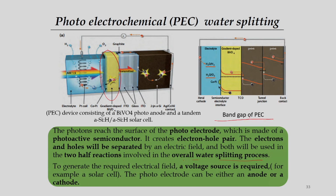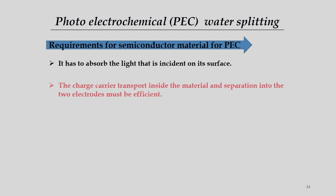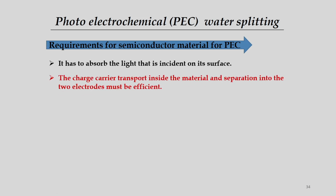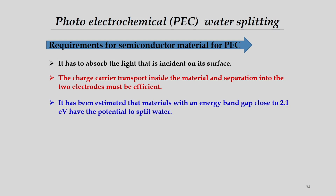Okay. So this is about the band gap of this photoelectrochemical water splitting process. So you can see the band gap of different levels. The requirements for the semiconductor material for this photoelectrochemical water splitting are that it has to absorb the light incident on its surface, and the charge carrier transport inside the material and the separation into the two electrodes must be efficient. It has been estimated that materials with an energy band gap close to 2.1 electron volt have the potential to split water.